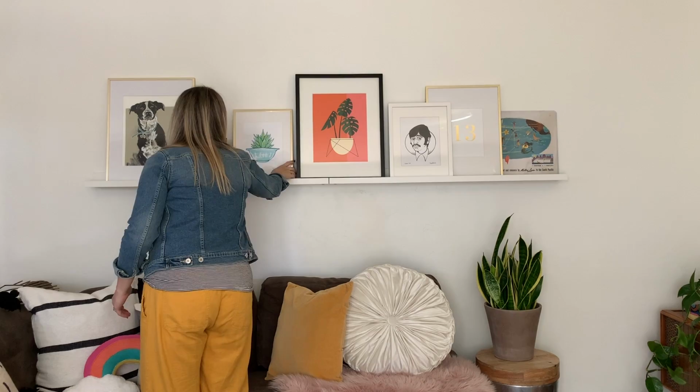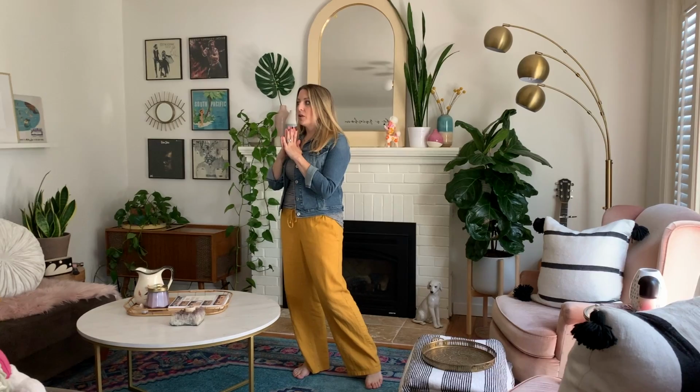So the biggest transformation in this space is that we made this the focal wall. Before, your eye wanted to go to the gallery ledge because there was just nothing but white wall on either side of the fireplace, but it's the first wall that you see when you walk into the house, so you want it to make an impact.